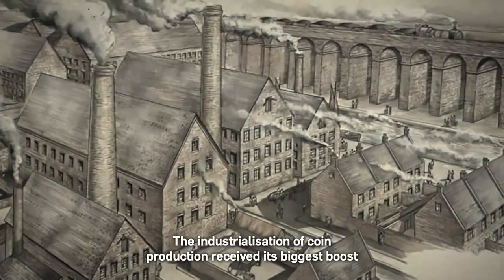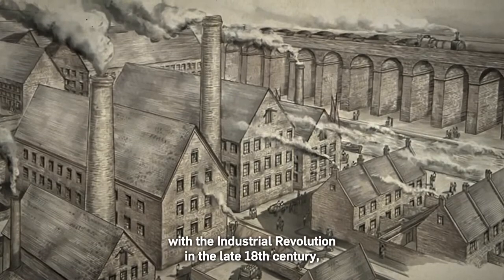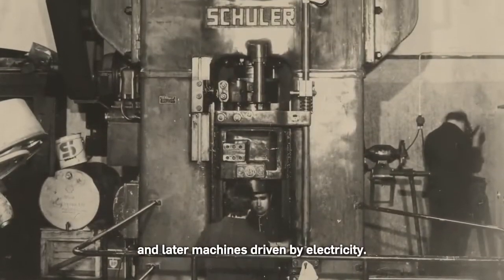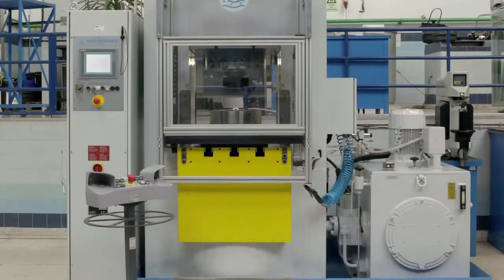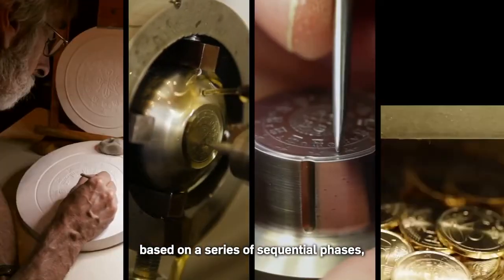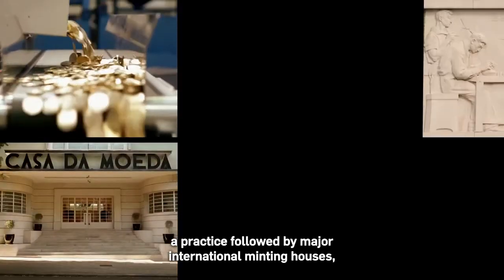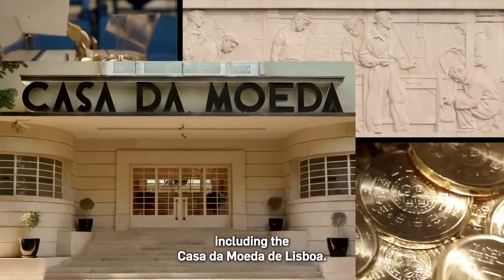The industrialization of coin production received its biggest boost with the Industrial Revolution in the late 18th century, with the invention of steam engines and later machines driven by electricity. Today, coins continue to be minted using industrial technological methods based on a series of sequential phases, a practice followed by major international minting houses, including the Casa da Moeda de Lisboa.